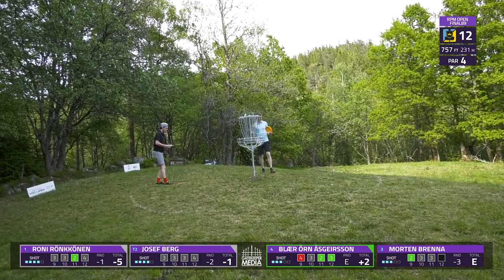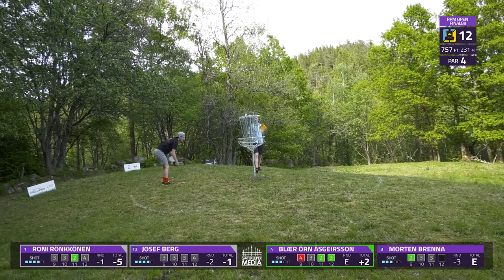Oh, man. Well, great birdie there for Blair. Yeah, nothing poopy about these upshots.